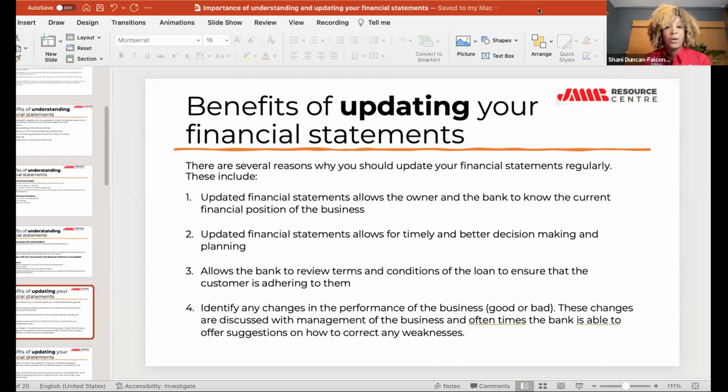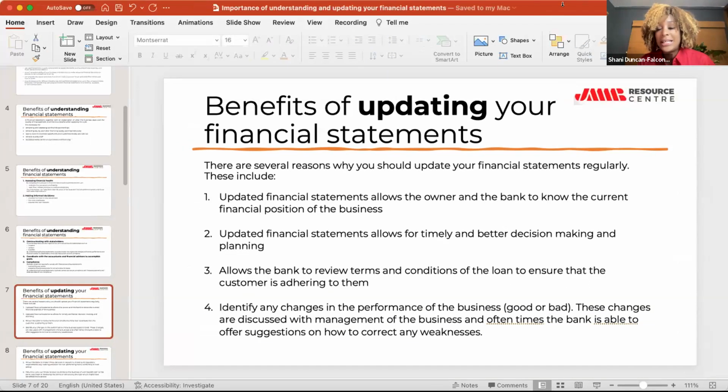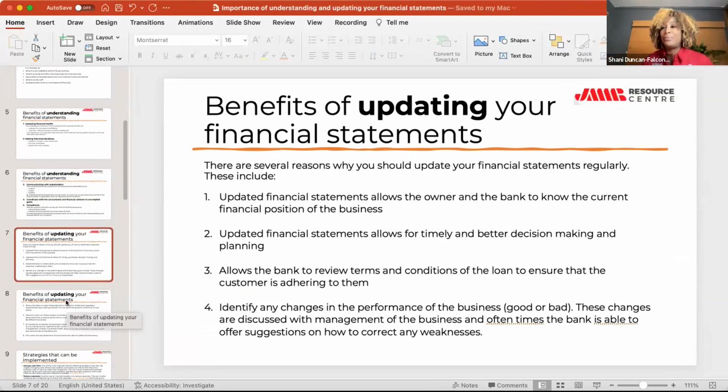All right. And as I said before, it allows the bank to review the terms and conditions of your loan to ensure that you are adhering to them, and also to ensure that we're giving you the best of what you need to get. It will show you whether your business is doing good or bad. What do I need to do to make sure that my business does better? How can you correct your weaknesses? You are able to do that through numbers. Your numbers are one of the only things that's going to give you real, solid information about your business. You can write the best plans, you can have the best worded documents, but at the end of the day, what are the numbers really saying? That is what is going to be important and carry your business through.